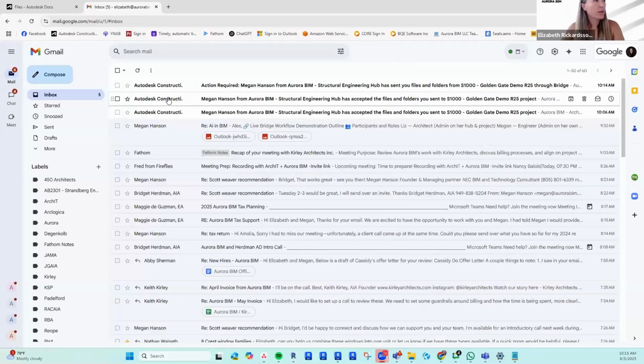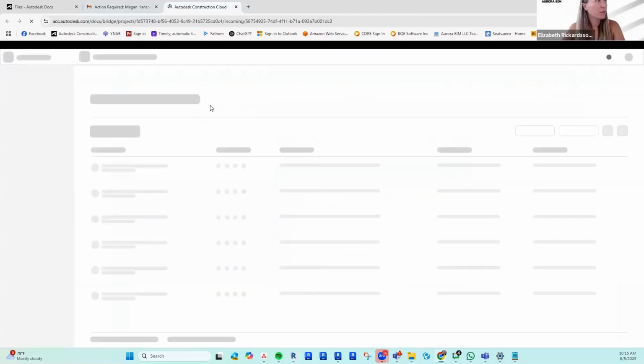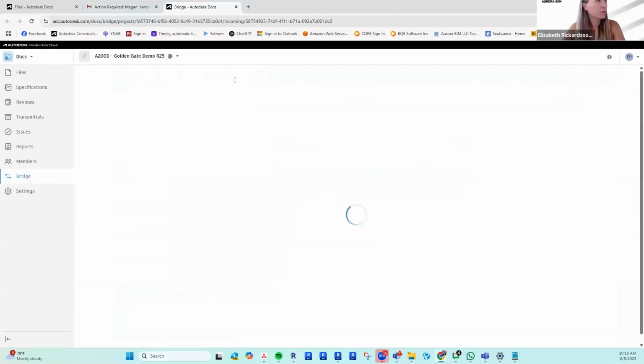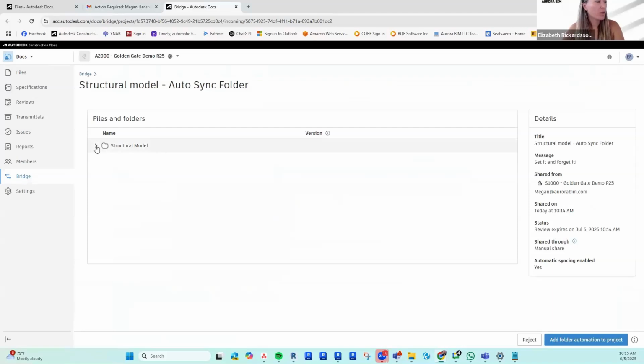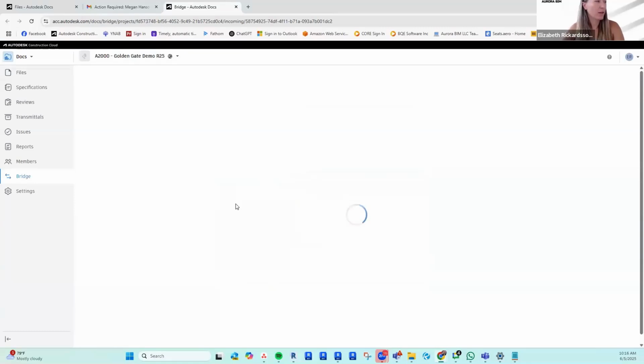So I just also wanted to point out that in my email, I did get confirmation that Megan accepted my files that I sent over. So now I have this new action required where she's sharing with me. So it's going to ask me the same question. Do you want to add this to your project, reject or accept? And I'm going to accept it. And where do I want to put it? I'm going to put it inside of my consultant models because I'm going to get a bunch of other consultants coming and doing the same thing. So I'll add that to the project.